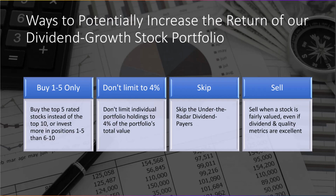But I personally prefer a more diversified portfolio since the goal of my dividend portfolio is to live off the dividends. Or you can invest in all 10 top-rated stocks, but invest more of the stocks ranked 1 through 5 than the stocks ranked 6 through 10. So there's a lot of possible options. So number 2, you could try not limiting the individual portfolio holdings to 4% of the portfolio's value.